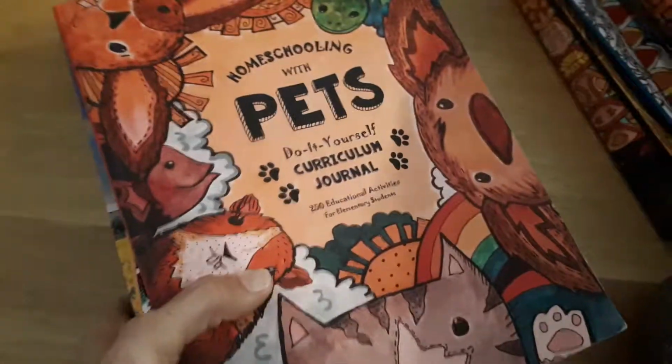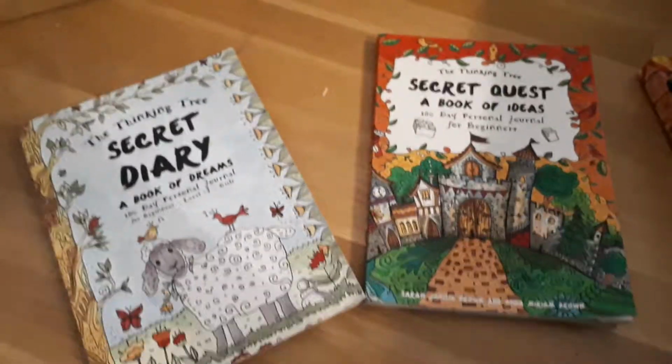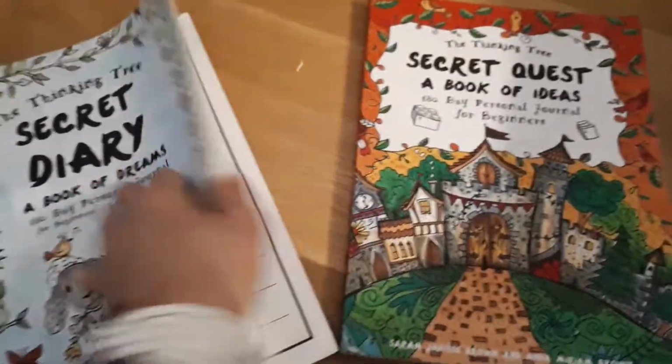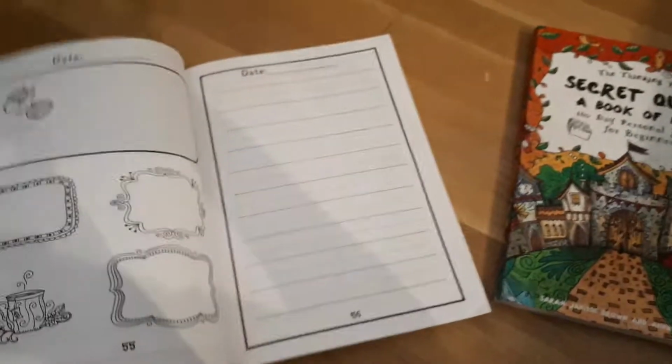And then last of all, I want to show you, it's really important for the kids to have their own secret diary or secret journal. And so I made these for my kids, and this is something that they can use that I don't check unless they want to share it with me. And it has a place to draw, it has a place to write, and they can just be really creative.